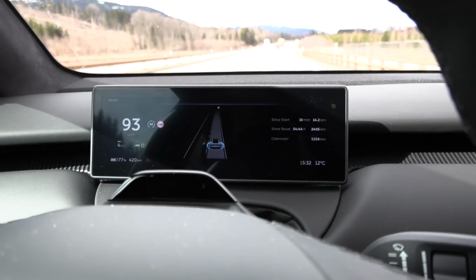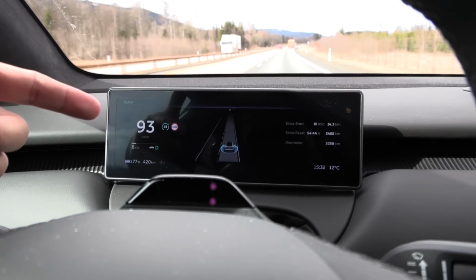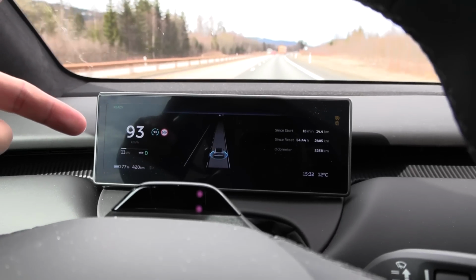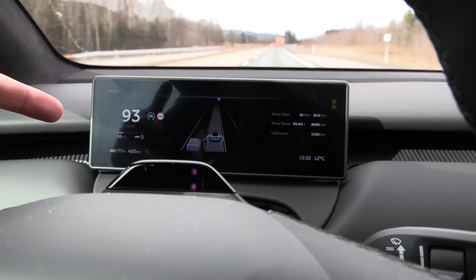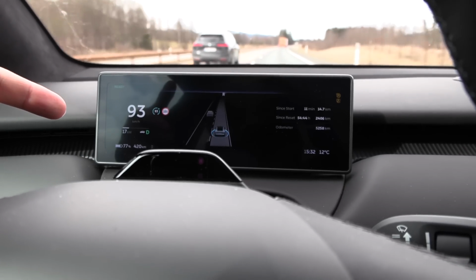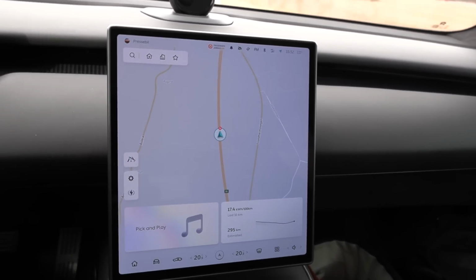All right, so this time we have to cruise at 93 kilometers per hour. So this is what it looks like. We have the instrument cluster here. Actually, it looks just like Nio ES8, EL7, ES7, and also ET7. And what was the last one again? Yeah, I think that was the last one, right? So they use the same hardware here also, the exact same screen. So that's good that they reuse everything.